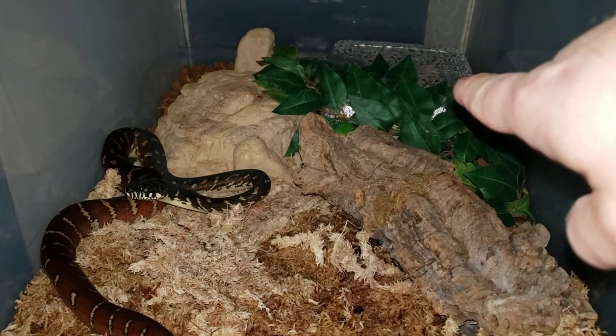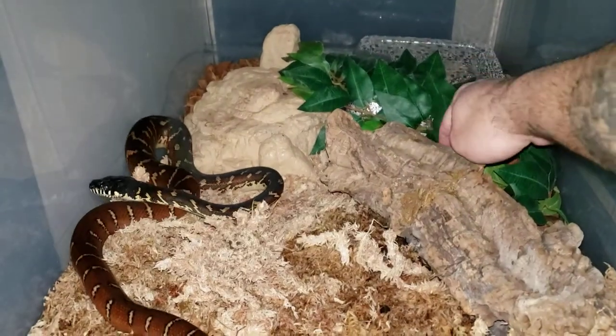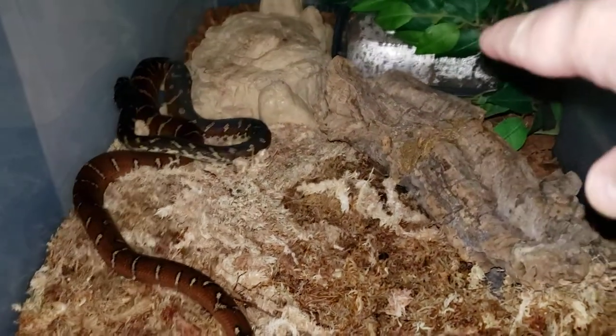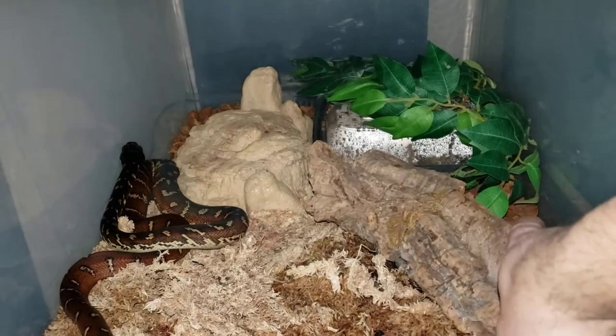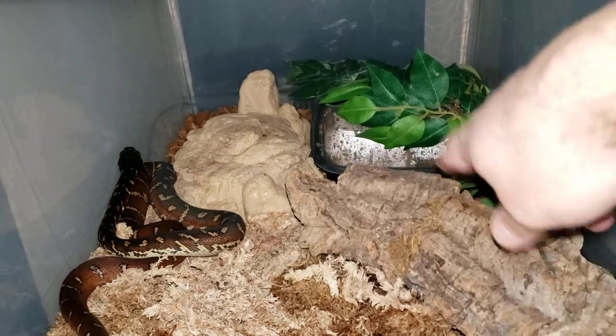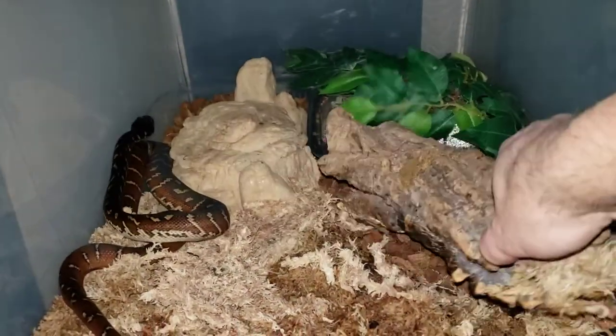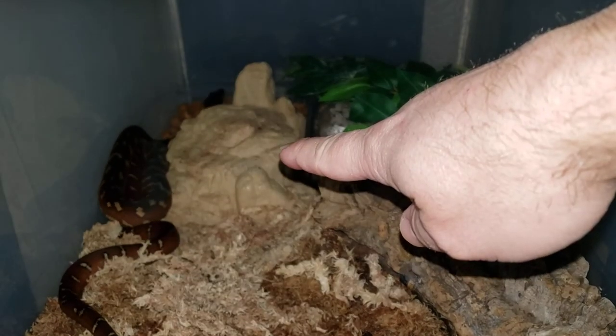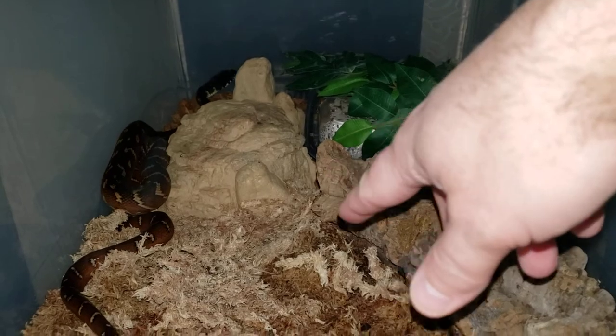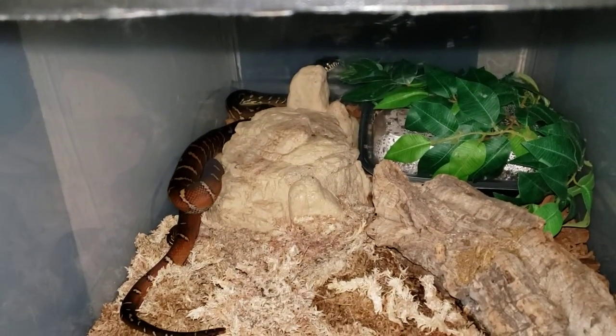So in the back, I got a humid hide, and I usually have this covered with this foliage. That's just a little hack. I'll do another video about humid hide hacks. A piece of cork ground on the cool side. The back half is covered with coconut husk. Then he's got his hot hide, which is that rock, and underneath there he can go as well. And this half of the enclosure is just pure sphagnum moss. And then I do this big water dish there that he can soak in. But he's going back in there towards his hot hide.